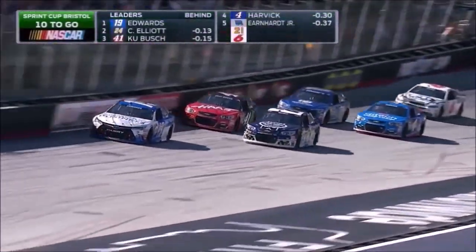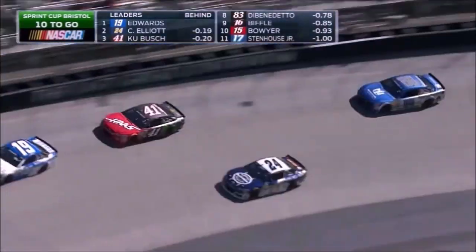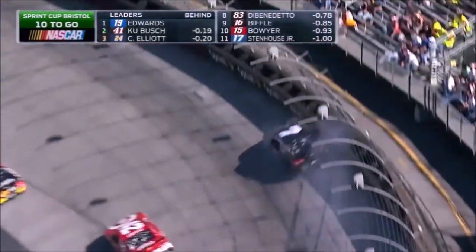Look who's way up top at 41. Getting a big run down the back straightaway. Man, he's aggressive on these restarts. Boy, Chase better do something. Yeah, he's going to have to get in behind the 41.